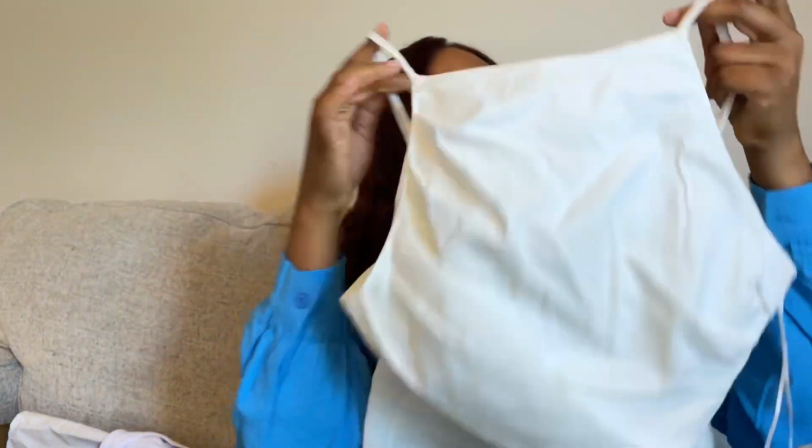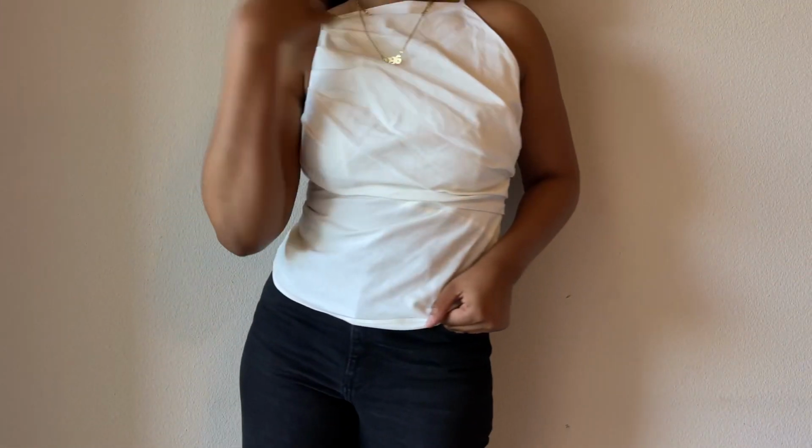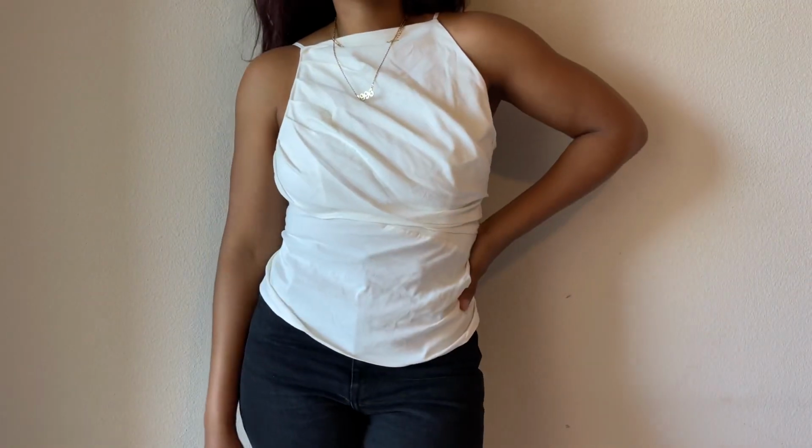Next, I got this white top. I think it's super cute. It's very sophisticated. It's comfortable. It has stretch in it, even though it's very much linen, but it does have some stretch. So if you want to size down, go ahead and do that. I kind of wish I got a small instead of a medium, but you could also adjust the straps in the back to make it a little bit tighter so it could fit you better.